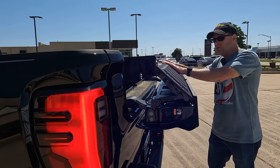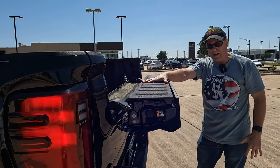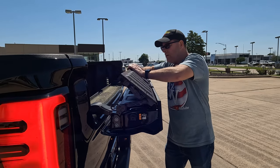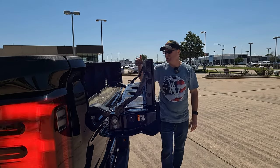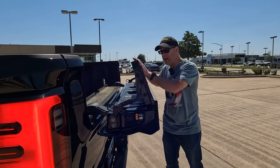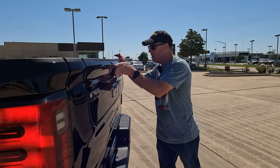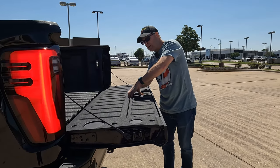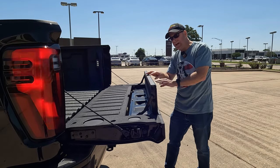First of all, well, let's do it this way. You have a table right here. You can use that for, well, anything you need a table for. You can also put it up in this position and it becomes a bed extender. That is very convenient. In fact, that's one of two options for the bed extender feature. Let's open this up a second time. Here's our second bed extender.